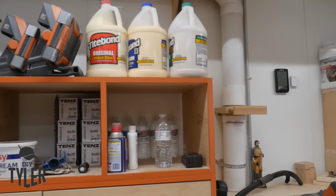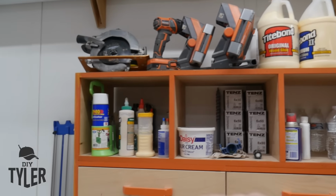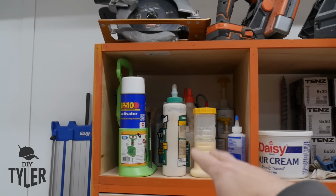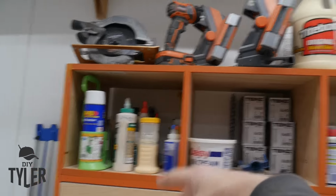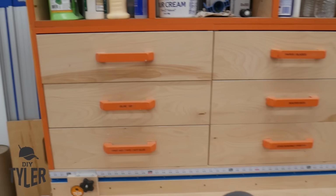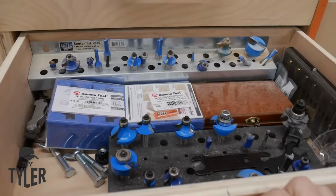Sliding down to this side, I got St. Joseph keeping an eye on me. Got some water for myself, some screws. This is my glue cleanup water in the trusty old Daisy sour cream. These are my glues, and so not the refillable glues. Let's say I got my stock glue up there, lights, an extra circular saw, and glue up, medical kit, router bit, stuff like that is all housed in here.